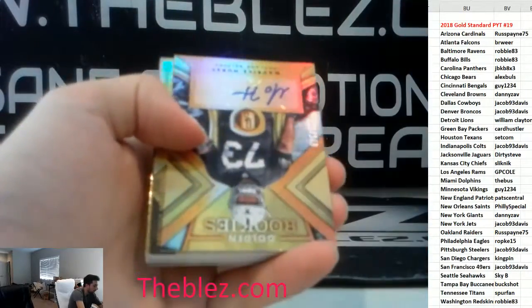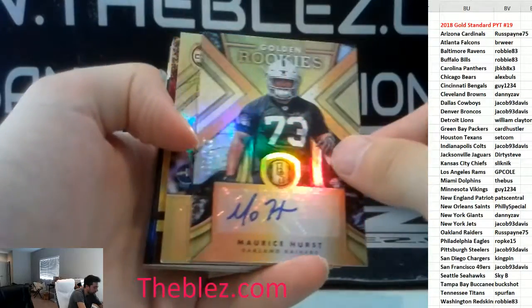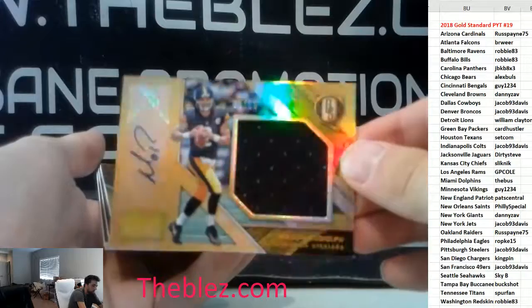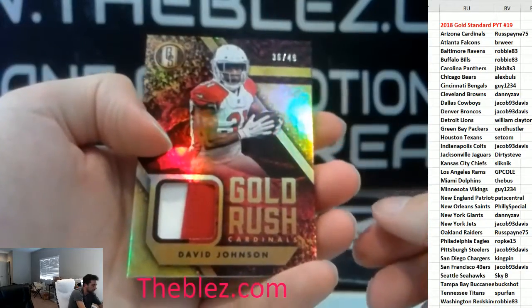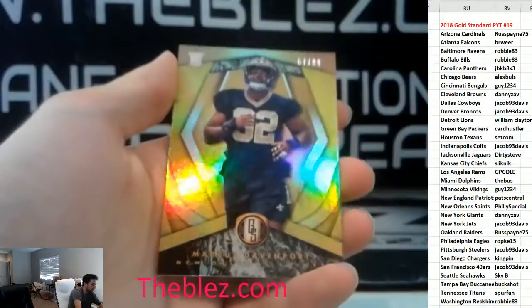Godert to 49. Hurst to 149 for the Raiders. Steelers, Mason Rudolph to 75. Patch of David Johnson to 49 Cardinals. Odell to 125. Dak to 125.